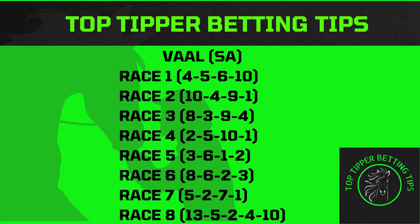Cabello Mazziani gets a ride here for the Dawson Yard. I think that round about 9-2, 5-1, I think is great value. I really think this will be running on when others have cried enough. And as I said, good value.